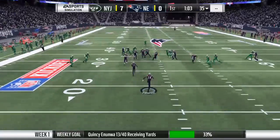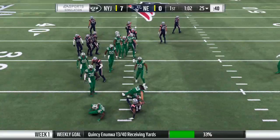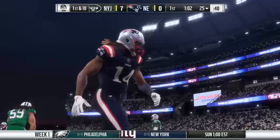On the return, here's a dangerous Cordero Patterson. And not a bad return here. He gets it out to the 25-yard line.